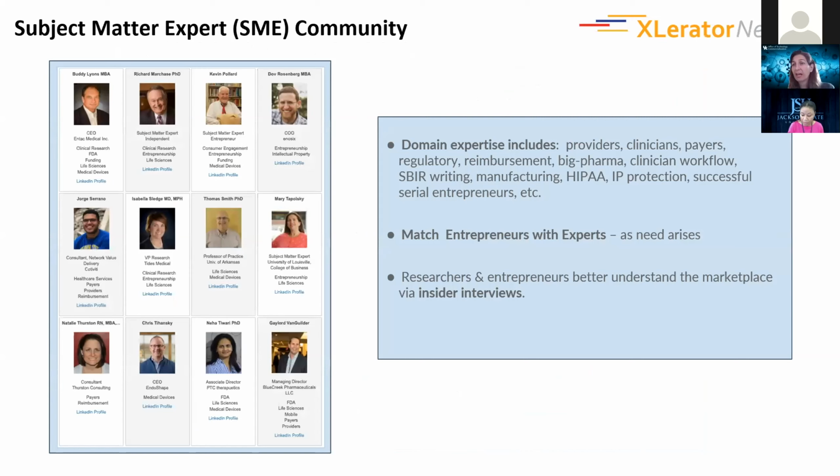So the first community we've created to assist with this is called our SMEs, or our subject matter experts. And this is a community of volunteers who have expertise in a certain domain of the healthcare industry. So providers, clinicians, payers, they could be in big pharma, experts in HIPAA regulations, etc. And they're available for 30-minute calls. So if you have a researcher or entrepreneur who has a specific question that they'd like to have a quick chat on to find out more about, this is why our subject matter expert community exists. And we've been building this slowly since the beginning of the grant. And currently, I believe we have about 107 domain experts available to our network.